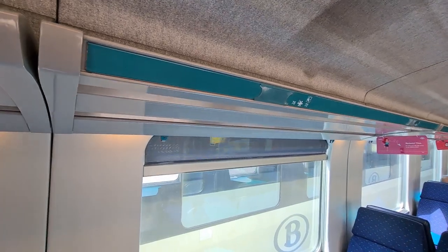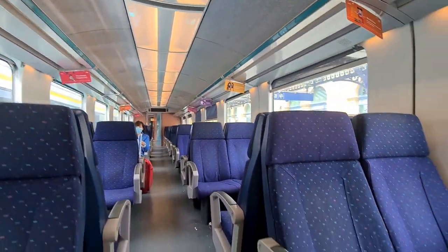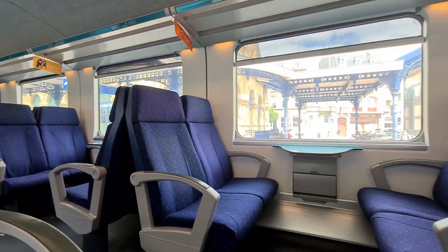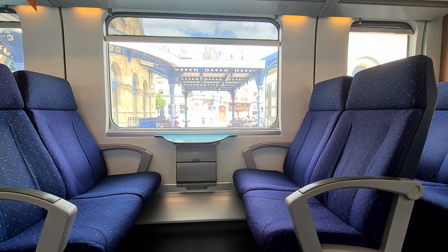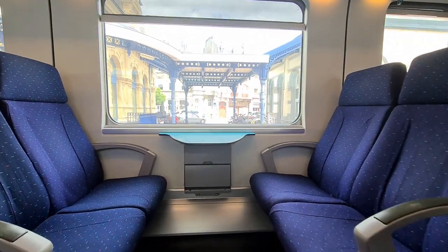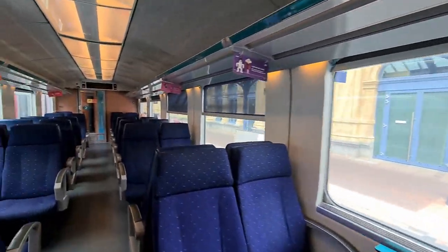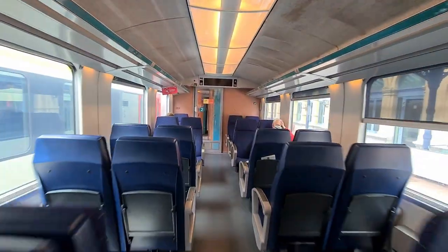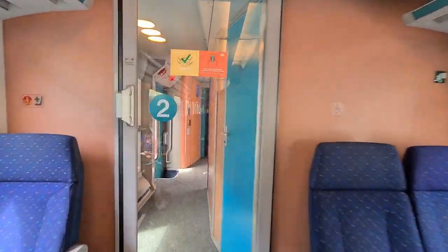You have quite a lot of space for your luggage in the overhead luggage racks, but also at some spots between the back ends of some chairs, you can store some luggage. Near the window you'll find a table, and right under the table you'll find a garbage can. At all windows you'll find a sunscreen, and at the end of these open compartments you'll find a screen that will provide route information.